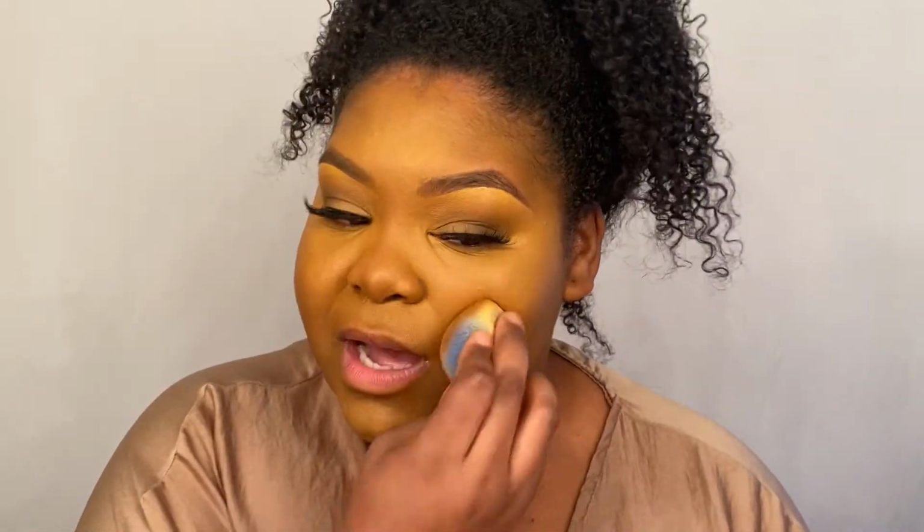Now it is going to be time to set, because we are super blended thanks to this microfiber sponge that's only $5. Sorry, I just can't stop saying that. I'm going to be dipping into my powder, and I gotta hurry up and set before we start creasing, you know? And just keep pressing it in, and you'll get a nice soft blend eventually.